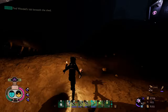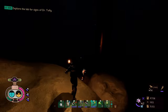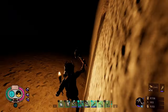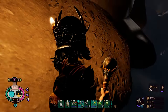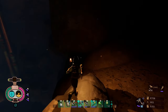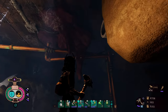And the milk molar was on the scanner somewhere over here. I know, I gotta explore the lab. I really wanna get this milk molar though. Ooh, marble. Where was it on the scanner? I swear there's a milk molar on the scanner. I can't tell if it's this way. Or this way. I think it's this way. Okay. Should I try and hop on that ledge right there? Is that even a ledge that I can hop on?